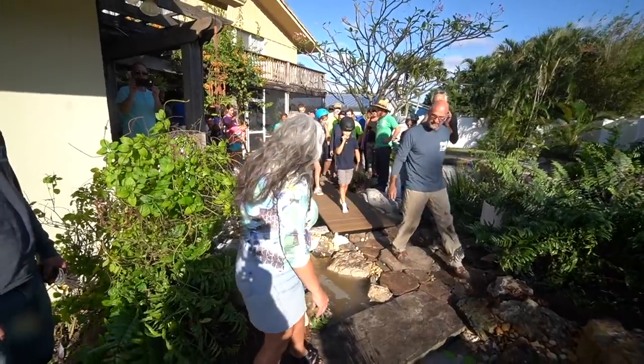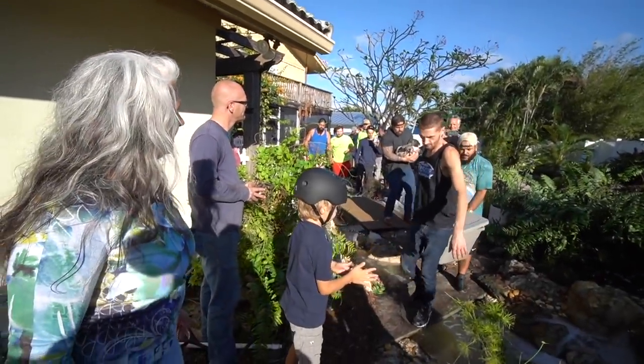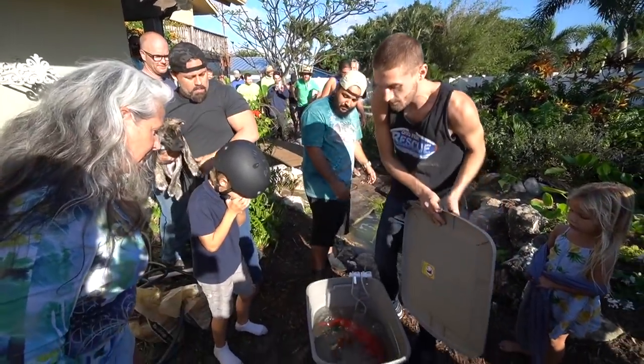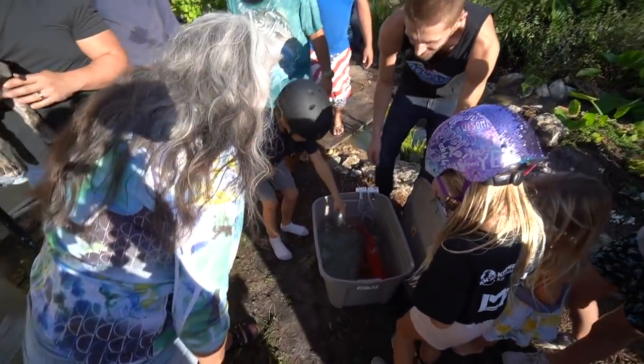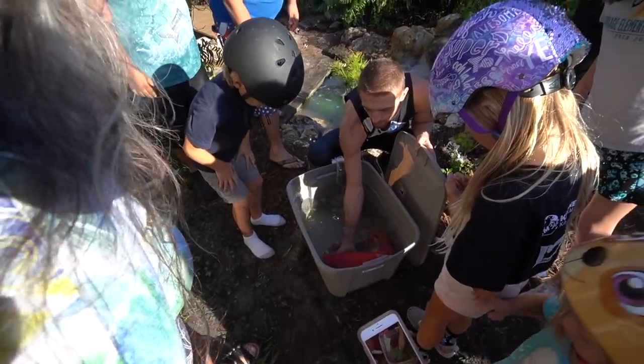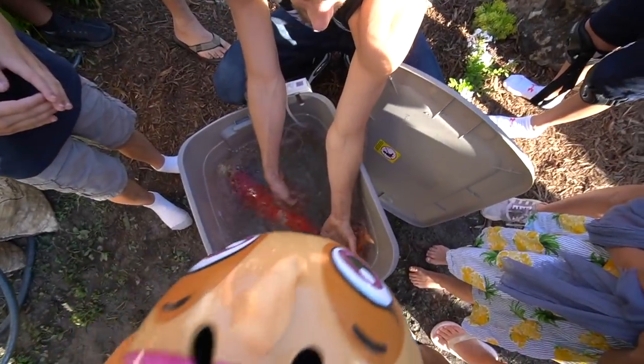And we got one more surprise for you, too. I love that. So Rodrigo and Ohio Fish Rescue have a little gift for you, too. All right, so what do we got here, Josh? Oh my goodness! So we got you a large koi, and this one here is a smaller Japanese koi. It's got a lot of beautiful colors.